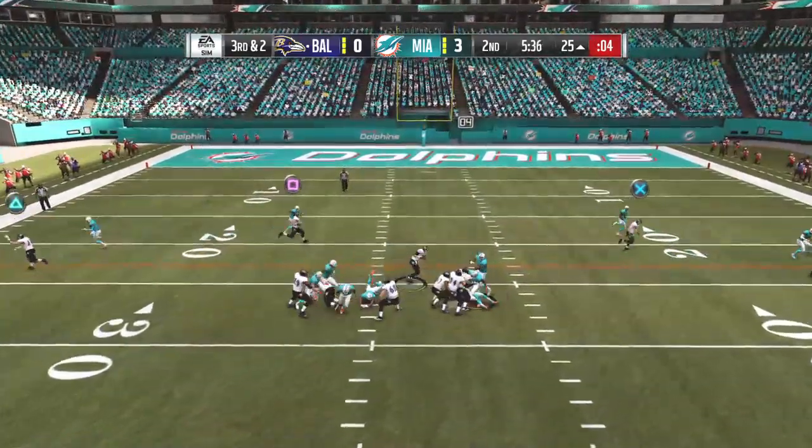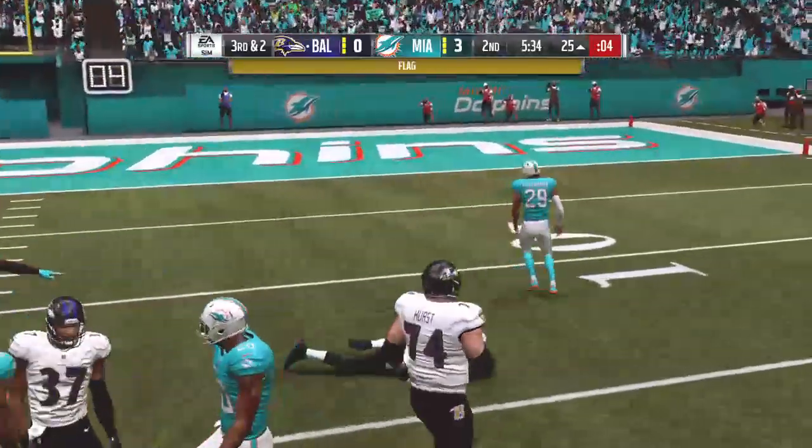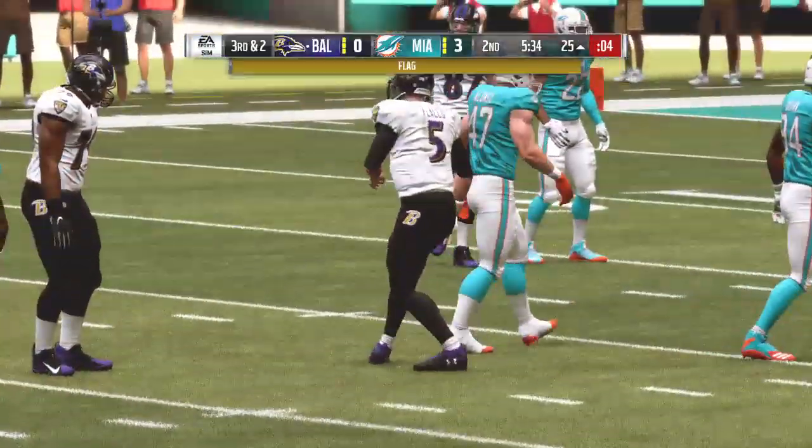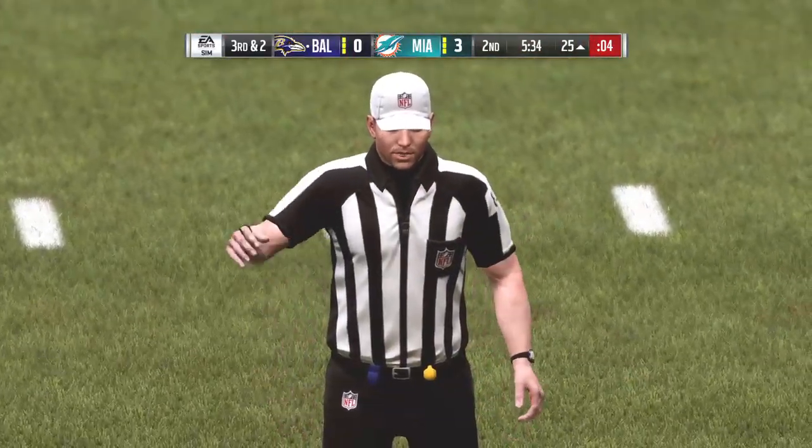Looking for 2 yards here on 3rd down. Flacco throwing the slant pattern here, complete. And he's going to be taken down here with a penalty flag on the field. Illegal forward pass. Offense.